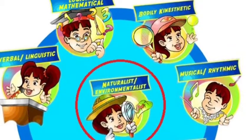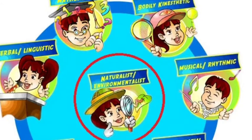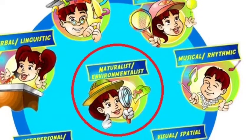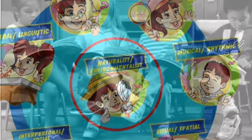Naturalist. People with a strong naturalist intelligence enjoy exploring the world around them. They make sense of new learning by relating it to nature. These students benefit from instruction that ties in environmental topics or somehow relates to the natural environment.